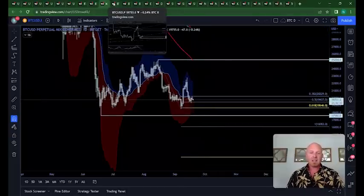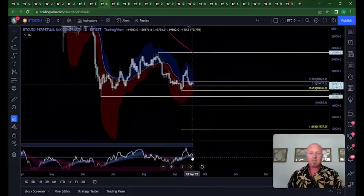And let's go ahead and look at Bitcoin here on the money flow. Money flow, you do have a double top type structure. You're coming down to your median line.